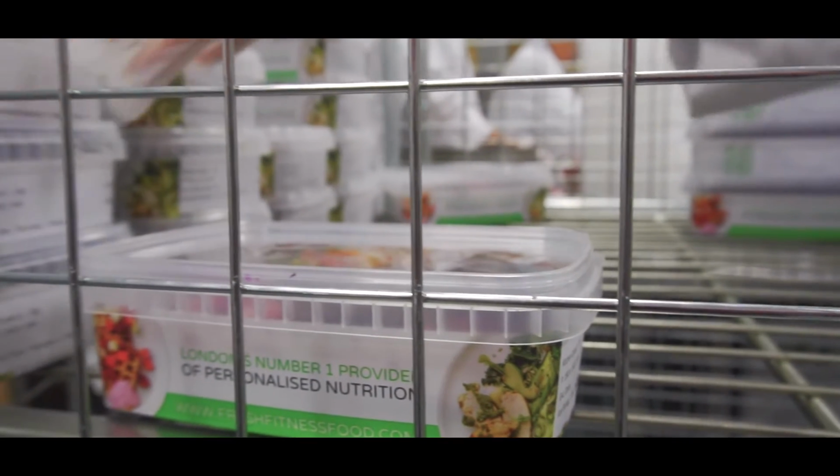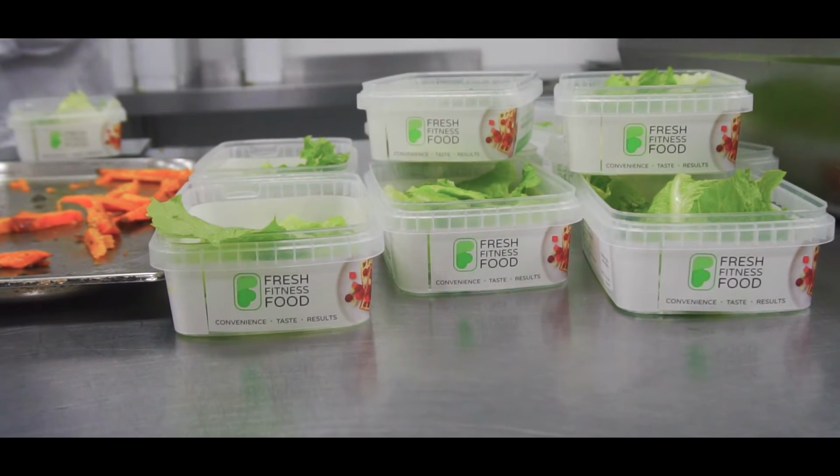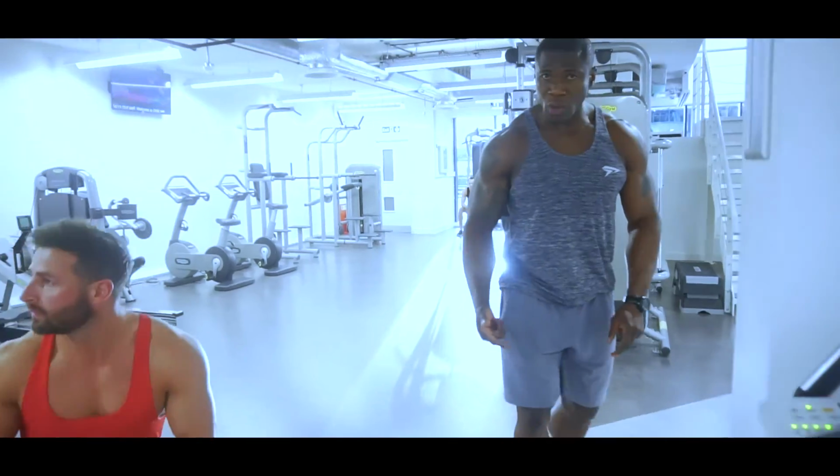So I'm going to ask Chris, how are you feeling consuming all this food? Yeah, it's a lot of food. It's very different to how I would have structured my food before. It's definitely a lot more carbs, a lot more food, and definitely a lot more protein. But I'm struggling. I'm getting there.